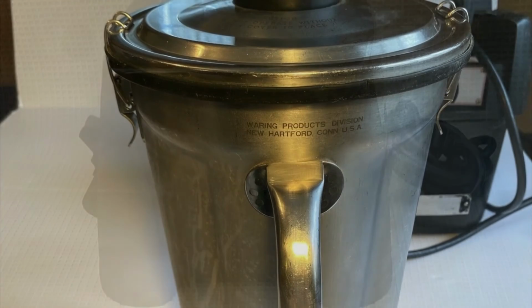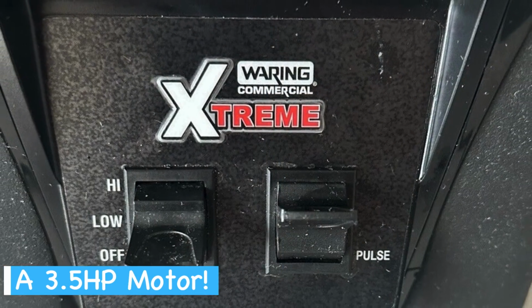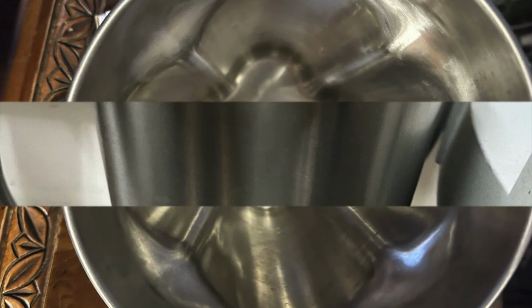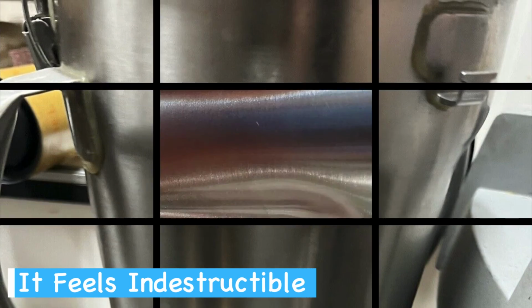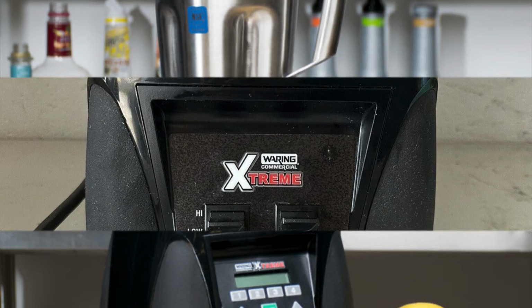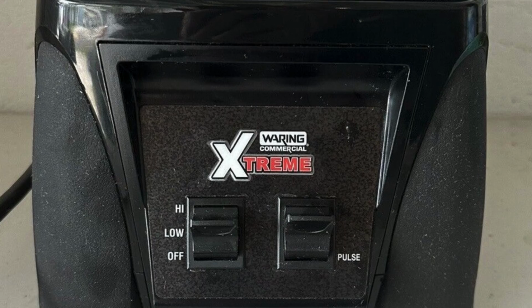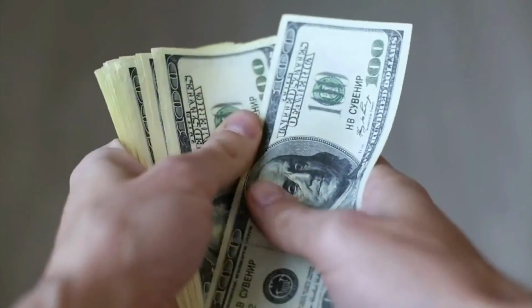So, the pros are that it possesses a high-performance 3.5 peak HP motor that's capable of breezing through tough ingredients. It also includes a 64-ounce stainless steel container that's both highly durable and non-toxic, making it perfect for those who want to blend in bigger batches while minding their health. As for the cons, with the speed reaching over 30,000 RPM, it's a bit louder than average blenders without a sound enclosure. Also, and you probably knew this was coming, the price. As this is a commercial non-toxic blender, it's definitely on the pricier side.